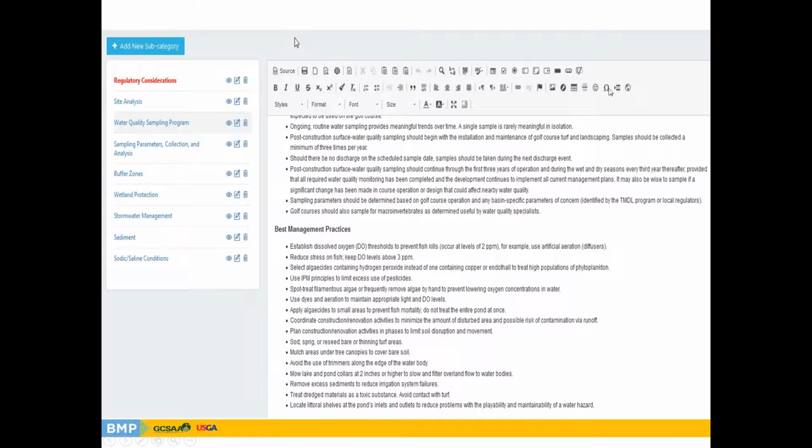Notice up here, just like a word processor, you have complete ability, or will have complete ability, to edit, to change, to add pictures, whatever you want. Maybe you don't have a drop of water on your facility other than irrigation water, and you don't have any lakes, you don't have any streams for miles. So maybe this section is not important. And so this little icon's not real clear in the resolution here, but that's an eyeball, and you literally could click on that eyeball and it would put an X across it, and this verbiage will never show up in your BMP document. So it's a really robust tool to help you develop some BMPs for your facility.